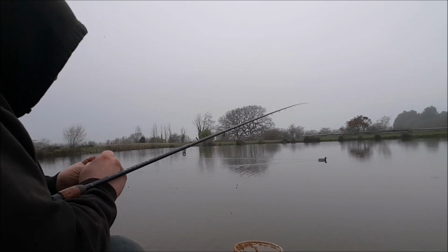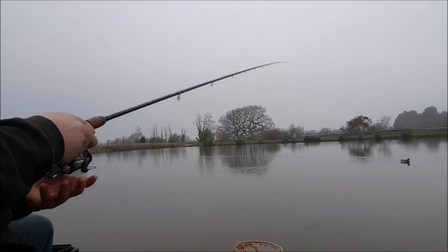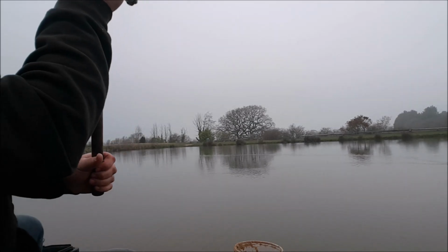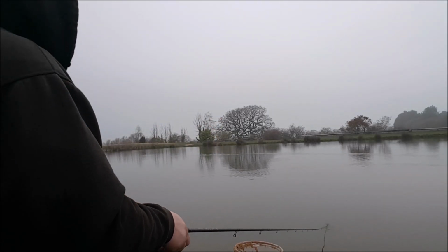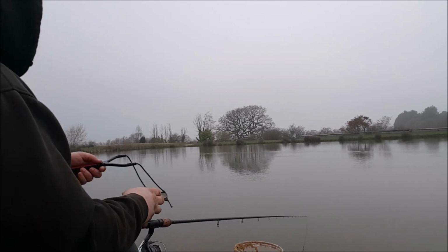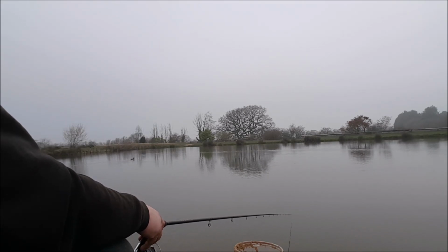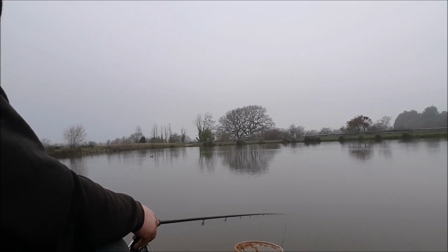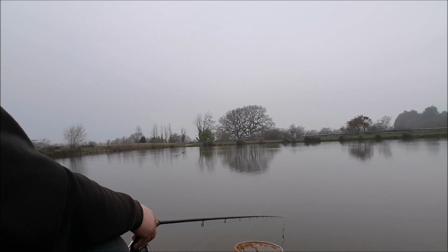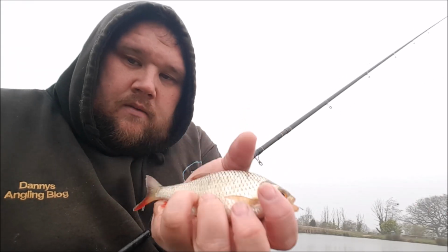Right, so just made a start. Put a small roach back. Problem I'm having, the float isn't settling. There's that many fish in the swim swirling for the casters that the float isn't getting a chance to register the bite. You see the float moving all over the place as the fish take the casters that are coming through the water. It might be that you need to just shallow up or try a maggot on the hook. So that float there is not settled at all. Yep, there we go. Change over to maggot, started getting them.